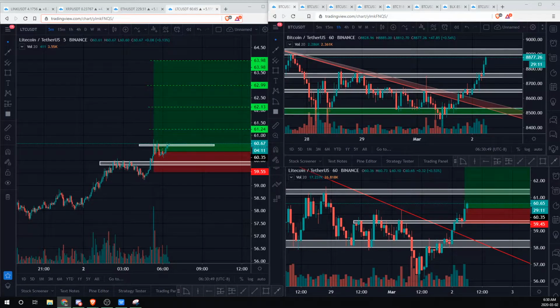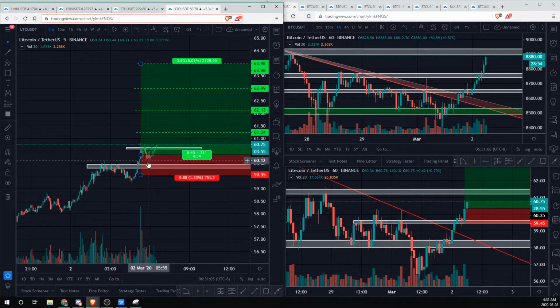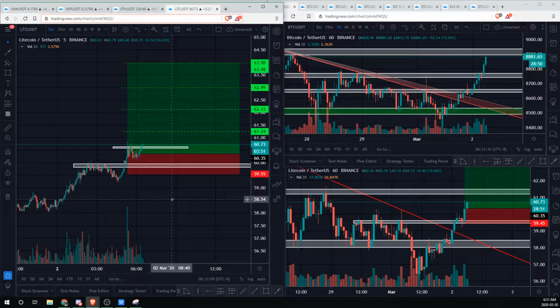So Ethereum's pushing to the upside, Chainlink is pushing a little bit to the upside, XRP is pushing to the upside, so looking to see Litecoin make that move again to the upside, holding above the current resistance, forming a higher high, and then we're looking to reduce that risk, putting it above this current low. So we're going to have a risk of maybe 0.5%, basically reducing our risk by 2/3. So that's the next step of the trade, and we're not going to be doing anything until that occurs.